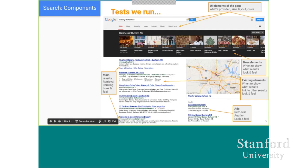On the left-hand side, you see a list of web results. For these web results, we run a retrieval algorithm where we retrieve web pages that we think might be relevant. We rank them, and then we display them in a manner that we think is consistent with what users would expect, making it easy for them to interact with our search results. Every component of that is individually and holistically experimented with. And I'll talk a little bit about how we go about that experimentation process.